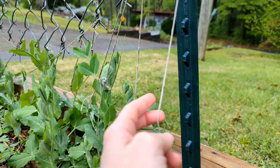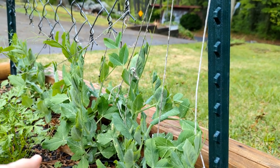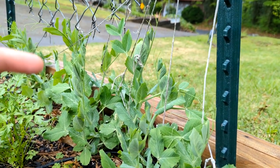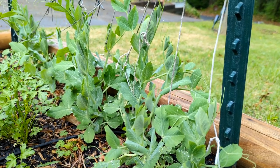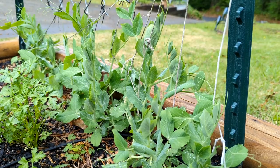These strings are from different seasons. I didn't even have to put new string out this year because I've grown peas enough times. But I have had some aphids, so the aphids are here. I'm not seeing any right now. I'm hoping that rain knocked a lot of them off.